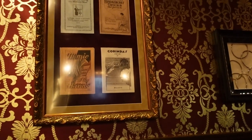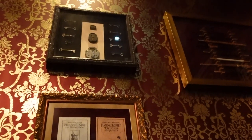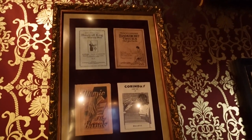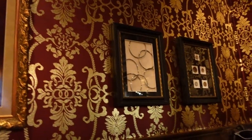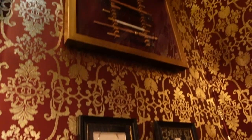Now that we finished our drink, I wanted to check out the other side of the wall where we were sitting and see some cool little trinkets there. See some locks and keys, some posters. They have the chains that they use to try to do things out of. Looks like some coins and other different magical things. Now that we've done exploring Abracadabar, let's go ahead and check out some actual magical entertainment here on the boardwalk.